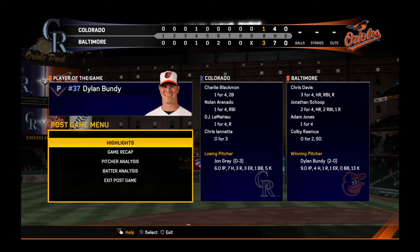Time of the ball game, 2 hours and 44 minutes. Tonight's paid attendance here at the ballpark, 48,876. The Orioles would like to thank you for attending tonight's ball game and remind you to please drive home safely.